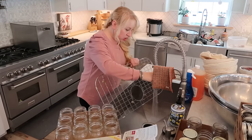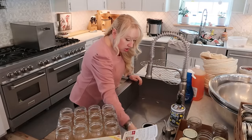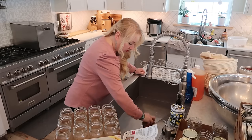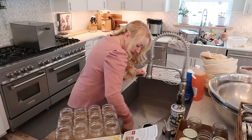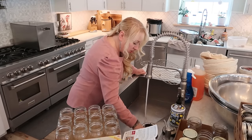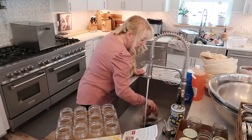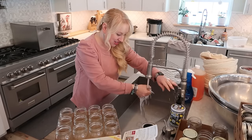So we're gonna get this sink washed out, and we're gonna wash these jars because my dishwashers are full and my other sink is full. So we will just do it this old fashioned way. Yes, I could do my other dishes, but then I couldn't do this canning. And I do have other folks here who will get on top of the dishes here shortly. They are enjoying their snow day fun also. That's why we have two sinks and two dishwashers.